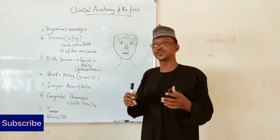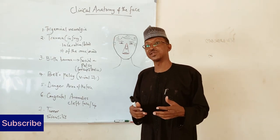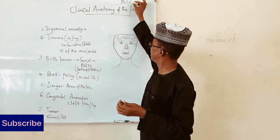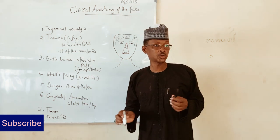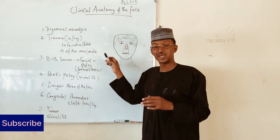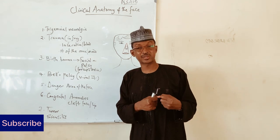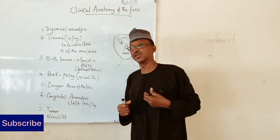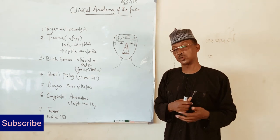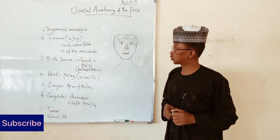But luckily enough, trigeminal neuralgia can be treated. You can use analgesics like Brufen, all these non-steroidal anti-inflammatory drugs, what you call NSAIDs. You can use something like Brufen, aspirin, and so on and so forth, to treat this trigeminal neuralgia. But apart from that, you can also use some injections in the areas of the face, and the pain can also be reduced. At times, surgery can also be done if the pain cannot be cured by these kinds of drugs.